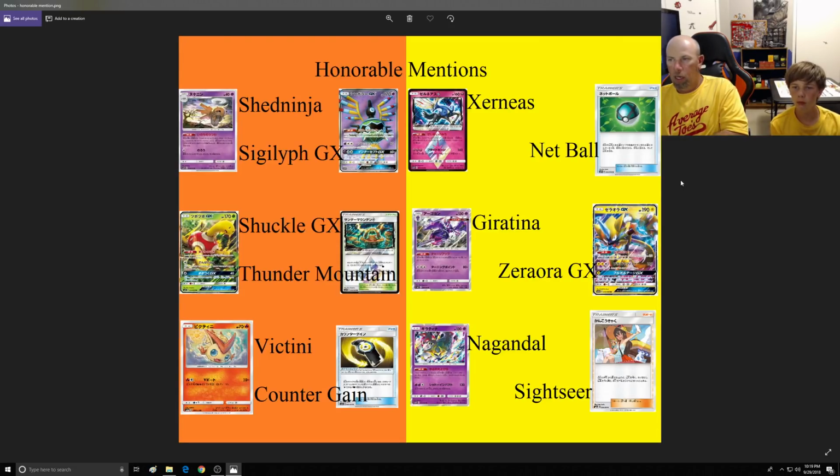So, next we have Netball. I think it's between it, Victini, Sigilif, and Shedinja. I think those are the 4 probably lower ones because they don't have too much variety. You can only really put them in a couple of decks. Netball, search your deck for a basic grass energy and put it in your hand, or search your deck for a basic grass Pokemon. Put it in your deck. I like it in Decidueye. I like it in Vespiquen variants. I can see it in Gliscopod variants. I think there's a lot of value in it.